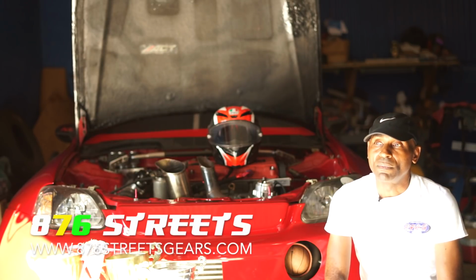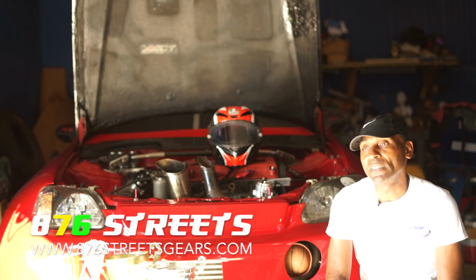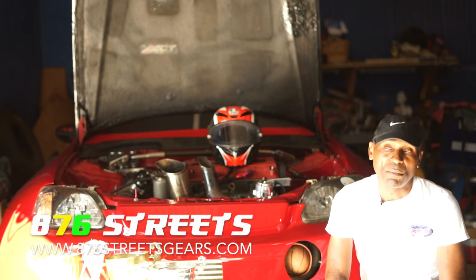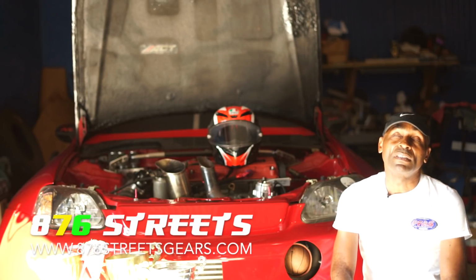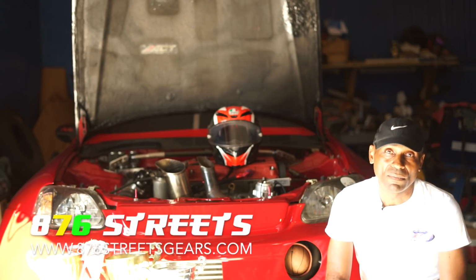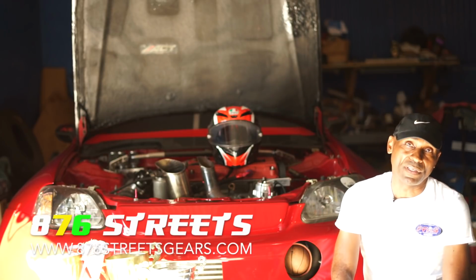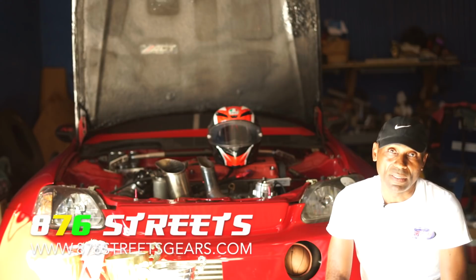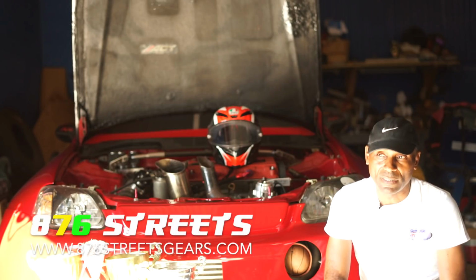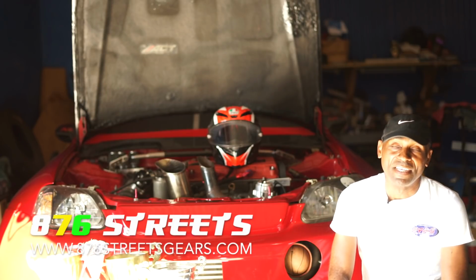Now, me going 8.8 at 154 tells me that there's a lot more in the car, because the car wasn't at max, and we came out of the lights on a very moderate 18 pounds of boost. So we ramped the boost up. We ended up at 46 in fourth gear. And as I said, anyone who has understanding about how this thing works, there's a lot more there.